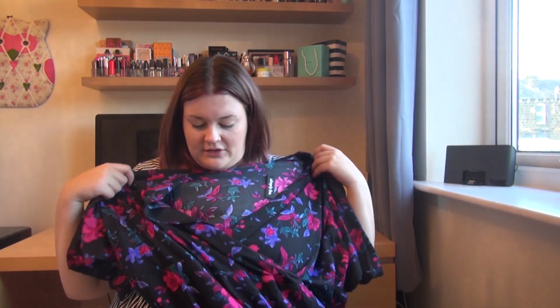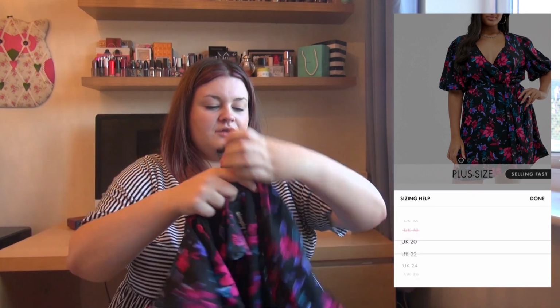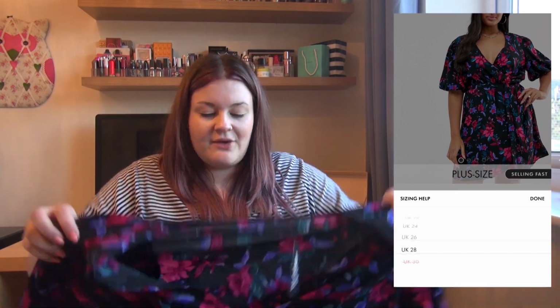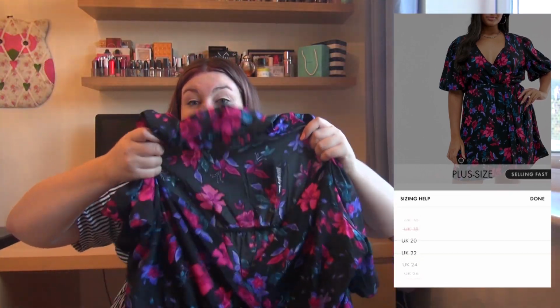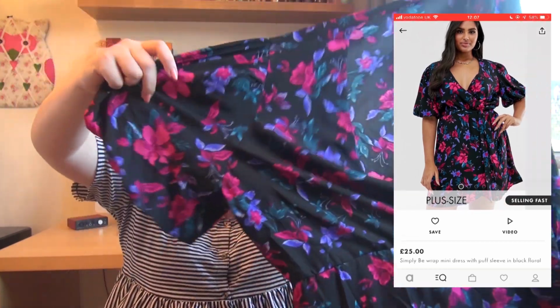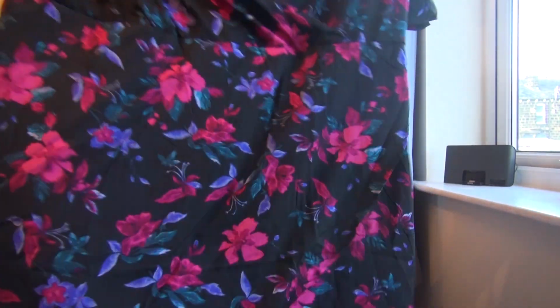So continuing with the two themes that seem to be appearing throughout this video, it's another flowery wrap dress. This one's a little bit darker, so it's got the black background with some beautiful pink and purple flowering on it. It is another one of those wrap dresses that is sewn in place, so it's going to be nice and secure for you. The material is really, really light, so I think this will be a really good one for summer, and it's just got the short sleeves on it, so I think it should be quite cool for you in the hotter days.